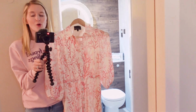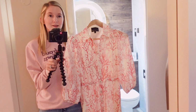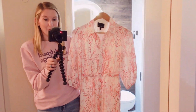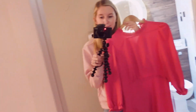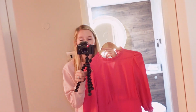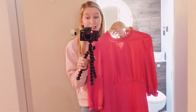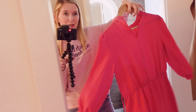In order to make things on brand, just in case you're wondering, there is only one criteria, and that is that it is pink. So very, very on brand for the board meeting tomorrow. Then for the meal tonight, we've got this little number. Again, very on brand, because she's pink. So, cute little number, black tights, black booties for dinner.